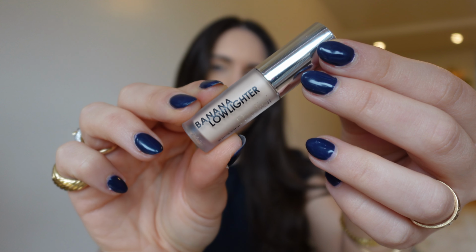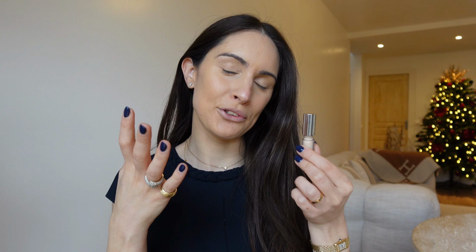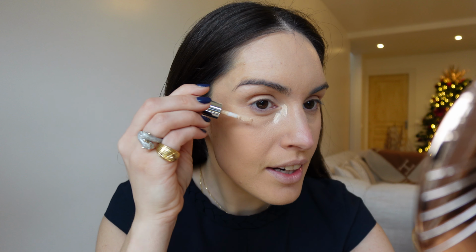Because the event will take place at night time, I do want my under eyelids to look a little bit more luminous because I obviously won't be benefiting from this type of sunlight, or more like a gray light because there's not really sunshine today. I'm gonna do a couple of drops of the Rodial Banana Low Lighter, which is like sunlight packed in a bottle. Couple dots on the inner corner and then a tiny line this way. Blend, blend, blend. I'm so excited about tonight.